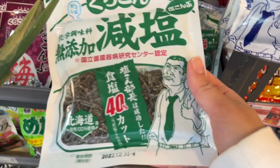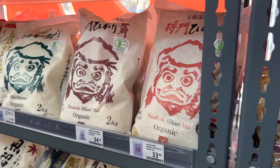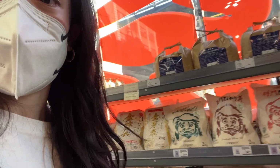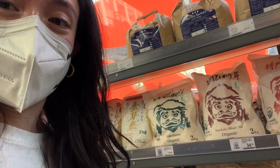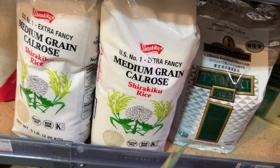My basket's already getting mad full. My arm hurts. I'm really curious to try this rice, mostly because of the face, but it's more expensive than the most expensive rice I usually buy.